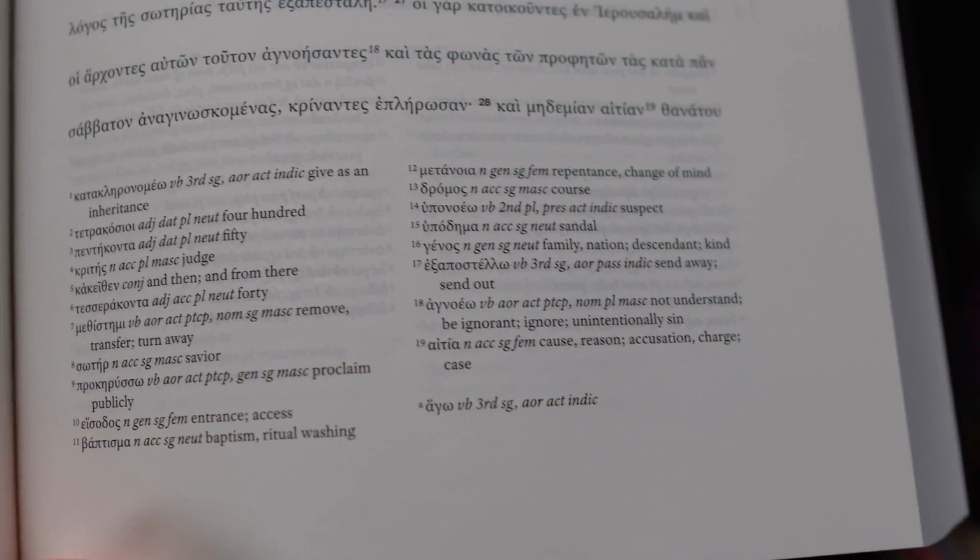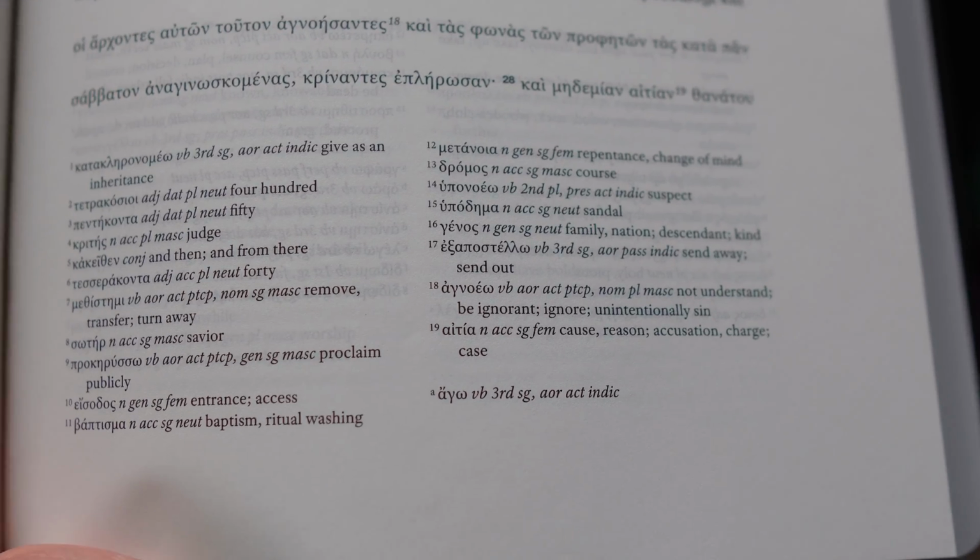So basically what you have is the text really spaced out. Let's see if you can take a look at it. So you have lots of space to annotate, to write around it. You also have, it's sort of a reader's edition, rare vocabulary and parsing of more difficult forms at the bottom. In addition to this, there are helpful introductions for each book.